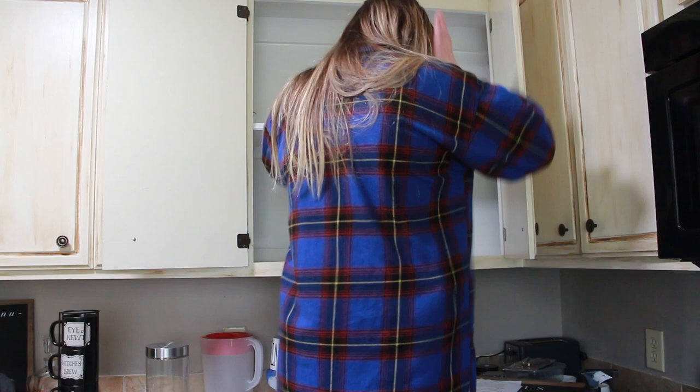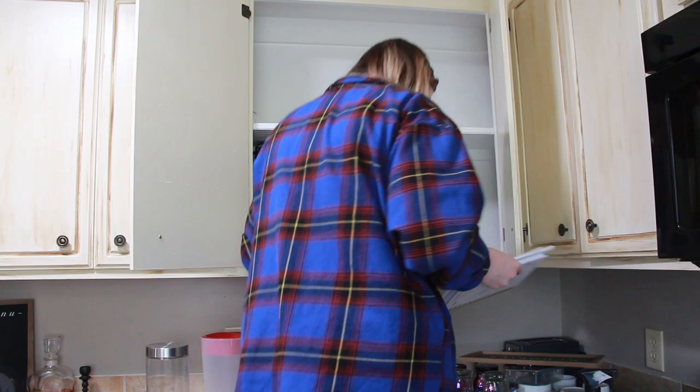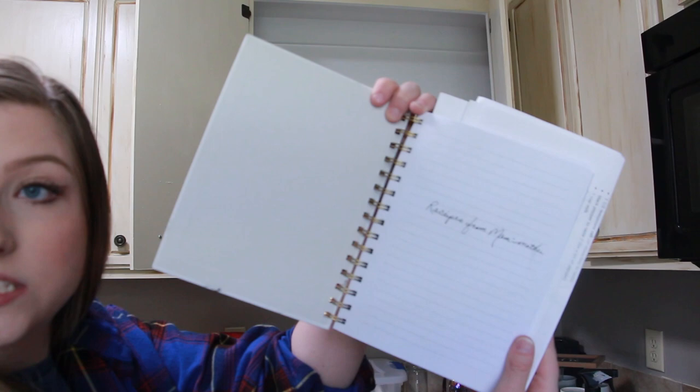This is from my husband's grandmother, and she only has a few in here. But it's handwritten recipes that she got us one year for Christmas. Look how stinking cute that is. Literally, it says recipes from grandmother.